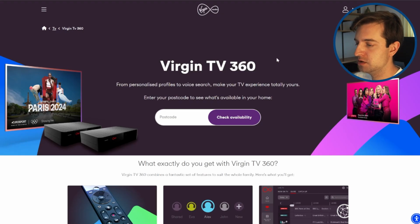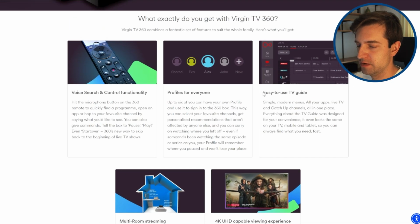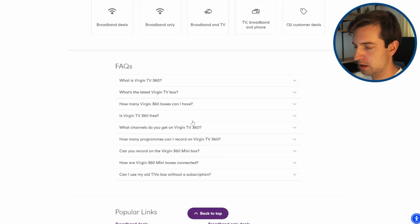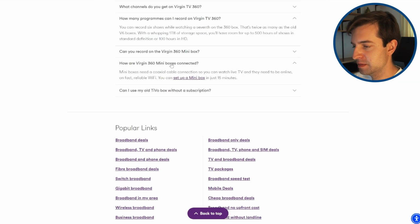By contrast, you just get a TV box if you buy Virgin Media TV. This is like Sky Q really. It offers that traditional cable TV experience with a TV guide, and you can also record TV. There's a terabyte of storage space on the TV box they're offering at the moment, and you can buy these mini boxes if you want to stream TV shows in other rooms.